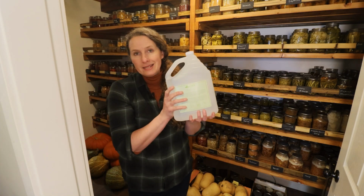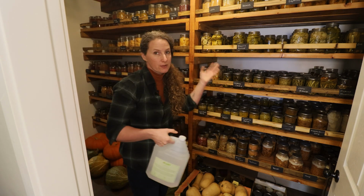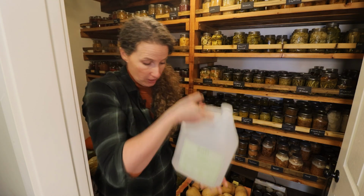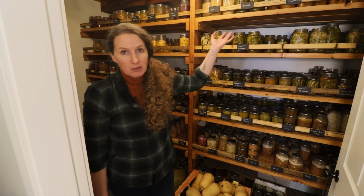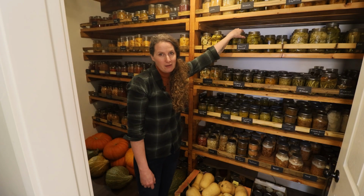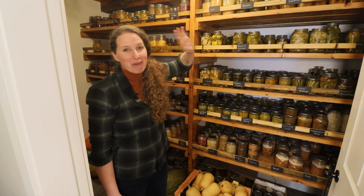$4.50. There's 16 cups of vinegar in here. And like I said, I use around 1 cup of vinegar per quart. So that's 16 quarts of pickles that I can get out of 1 jug of pickling vinegar. The cost is negligible for 16 quarts. It's a couple of cents per jar of pickles, if I'm doing my math right, which I'm probably not. Let's call it $1.54 or so that it costs me for a quart of pickles.